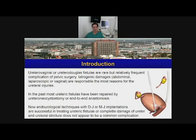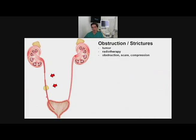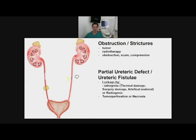We started in 2011 with a stent, because we started first for the treatment of ureteral vaginal fistulas. What we know is the stent was developed first to treat typical urology problems, stenosis or tumor obstructions, but we found that it is a good idea to use the stent, and a better idea is to use it for defects. It's worldwide the only stent that can cover the ureter waterproof at the same moment, and you can replace it automatically. We use it for leakages, iatrogenic and thermal damages, surgery damages, artificial materials like suture materials, and also after tumor perforation and necrosis.